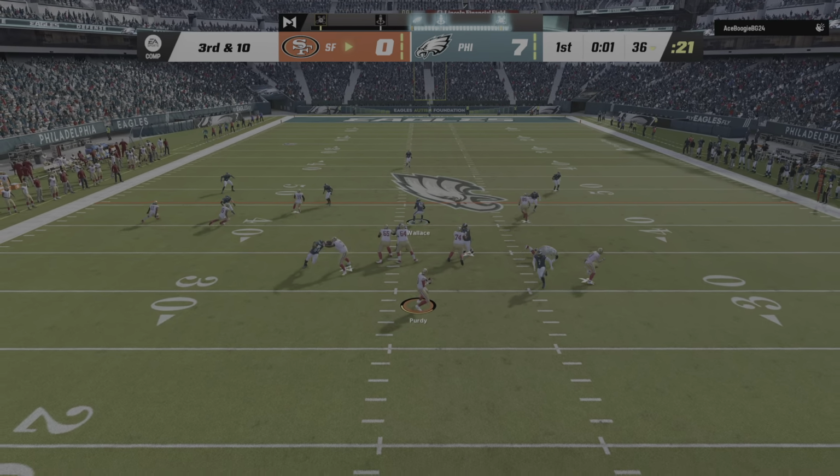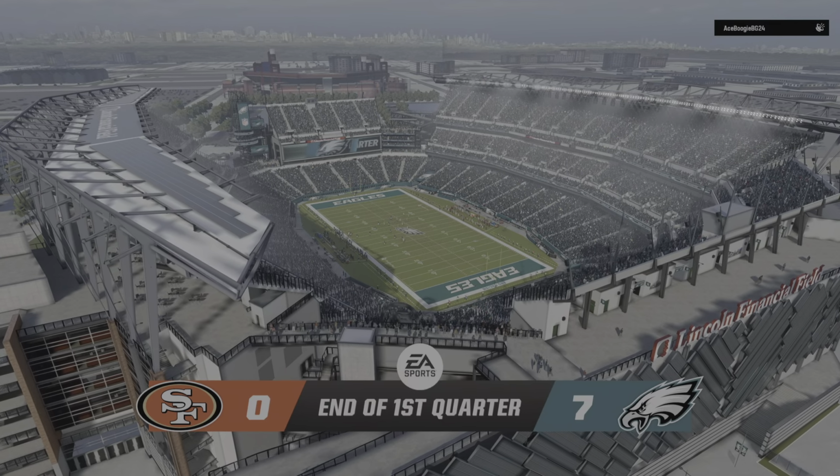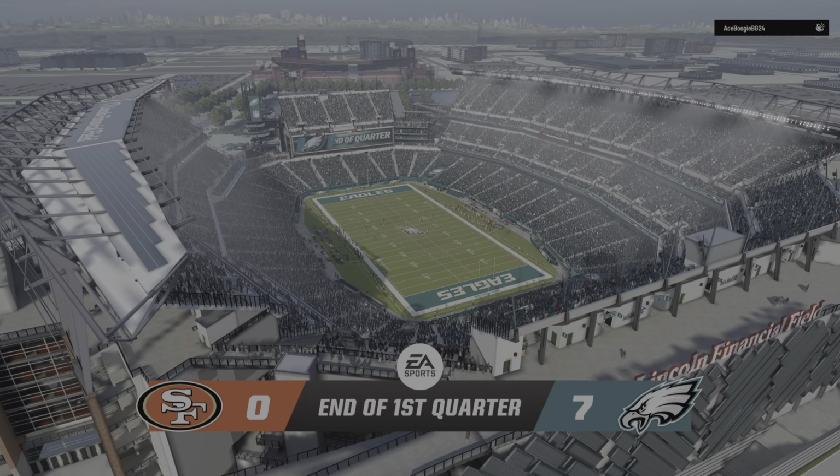Purdy with it on 3rd and long. He'll get this out wide here to McCaffrey. And the tackle going to be made at the 41 as they stop him a few yards short of the first. After one, 7-0 on EA Sports.